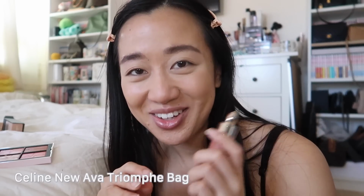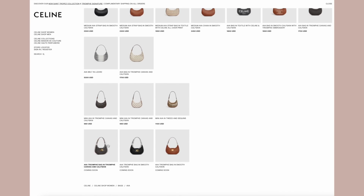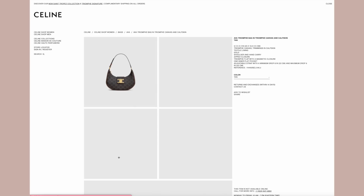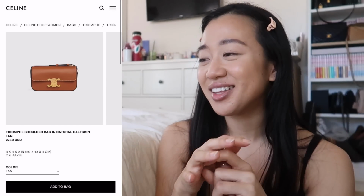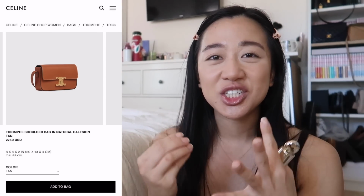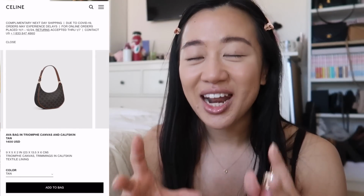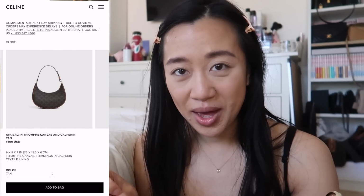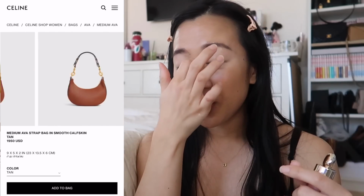So the number one bag that you guys wanted me to talk about is the new Ava bag with the Triomphe logo on the front. Okay, so I'm just gonna say this right now. I don't like it. Only because, this is the thing, I love the Triomphe logo. I think it looks so shiny and chic, especially in the shiny gold, and I love the Ava bag. You guys know that I actually love the original Ava bag more than the brand new one with the extended strap with the hardware. You guys know this.